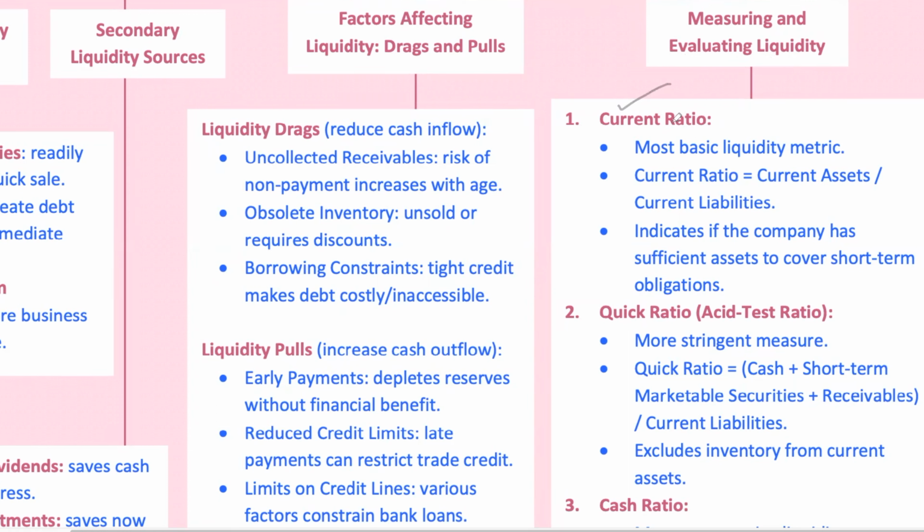Current ratio. This is the most basic measure of liquidity, calculated using this formula. A current ratio greater than 1 indicates that the company has more current assets than liabilities, meaning it should be able to cover its short-term obligations. For example, if a company has $1.5 million in current assets and $1 million in current liabilities, its current ratio would be 1.5. This suggests the company is in a relatively healthy liquidity position.